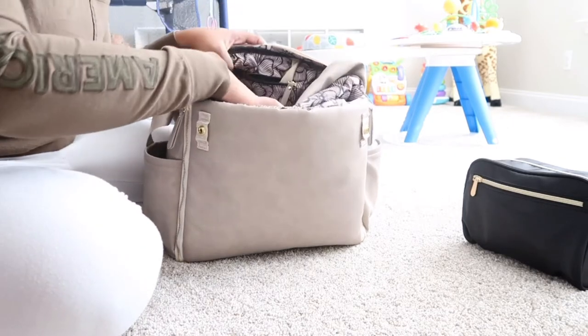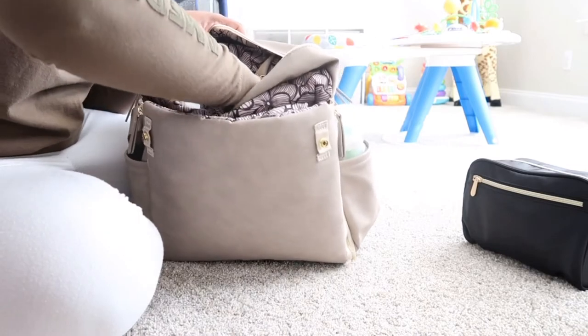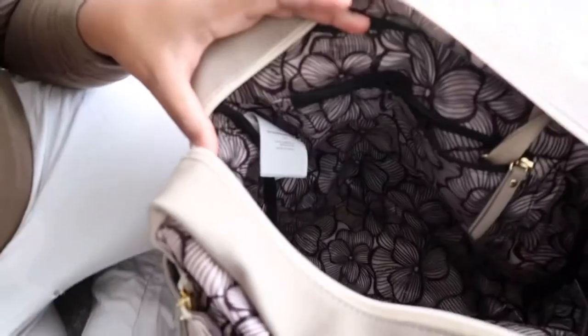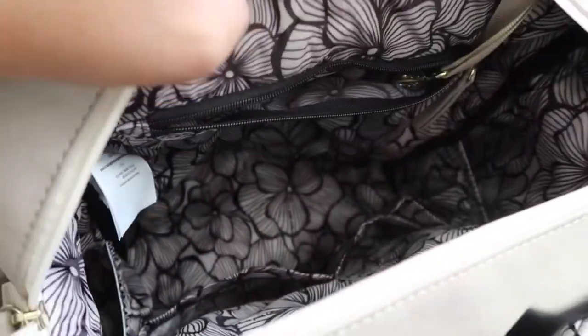And so I'm going to show you guys the inside of the bag. There's 2 more pockets in here. I don't keep anything in it, but let me take it inside. So I don't know if you guys can see, but there's a huge pocket back here. There's a pocket over here that's really deep. Another pocket over here, which is really deep. And then there's 2 pockets in the front right here. So super, super, super spacious.